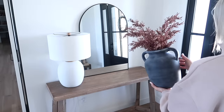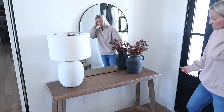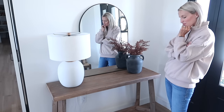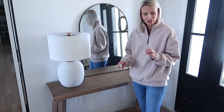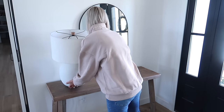But as I bring it out, no, it just seems so dark with the rug and the door and the black. It's almost too much. So I'm debating on if I want to rotate this with a different one in the house. The thought even crossed my mind to paint that vase, but I don't want to do that.